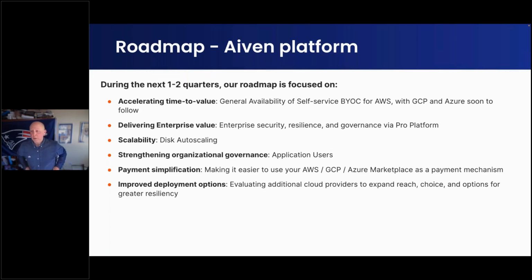our enterprise customers. We are also focusing on scalability. We've been focused on it for a while, and we expect this quarter to provide disk auto scaling capabilities. So think of it as a data-driven way to scale up your disk based on your actual consumption needs. That's been a hotly requested item, and we're happy to be able to deliver it this quarter.